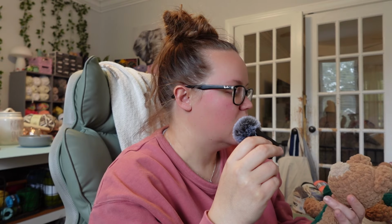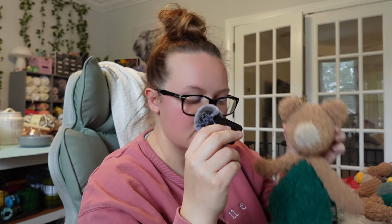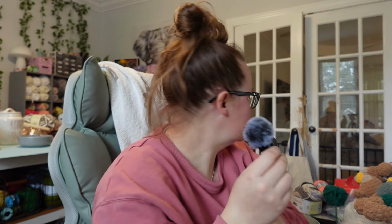But at my market, the book buddies sold out so quickly, but there were quite a few people that didn't want the book because they already owned the book, which is understandable. So I'm trying to make some extras of the book buddy plushies to just kind of have on my display so that if people don't want the book, I can take the book off of it.